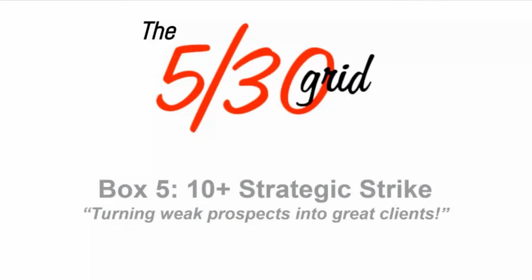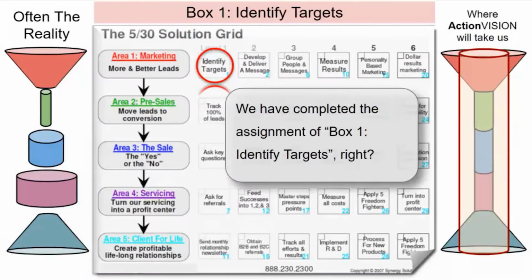Welcome to the 530 Grid, and today we're doing Box 5, the 10-plus strategic strike, turning weak prospects into great clients. And if it seems like we're going over a lot of information in a short period of time, the reason it seems that way is because we are. So fasten your seat belts.